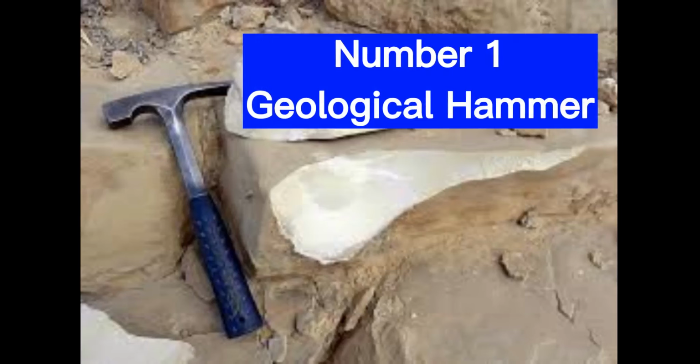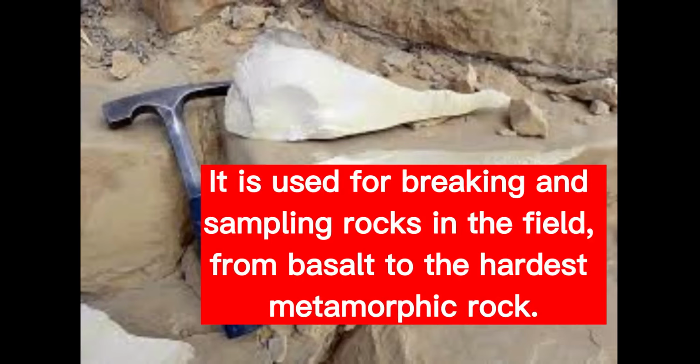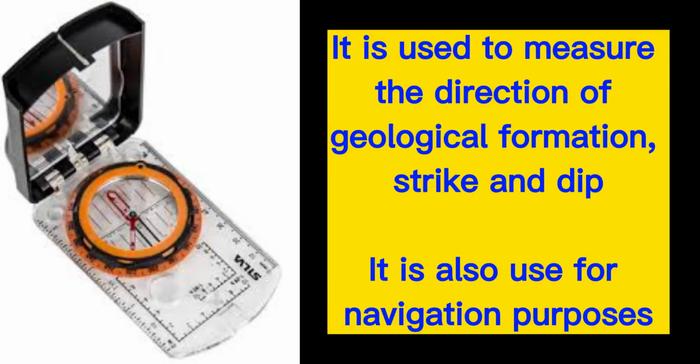Number 1. Geological hammer. It is used for breaking and sampling rocks in the field, from basalt to the hardest metamorphic rock. Number 2. Clinometer compass. It is used to measure the direction of geological formation, strike and dip. It is also used for navigation purposes.